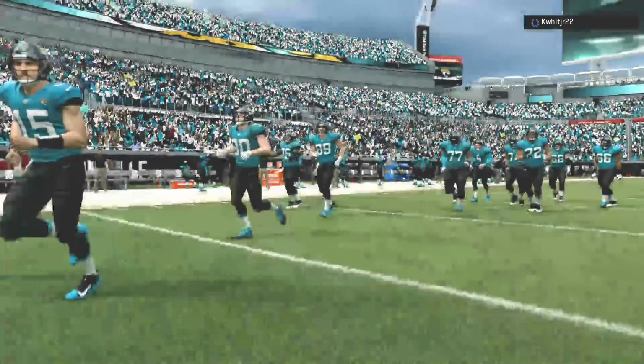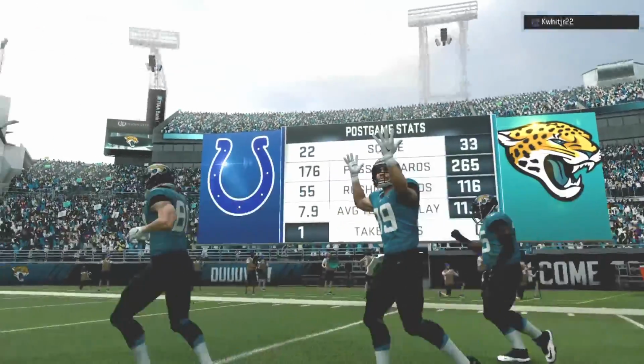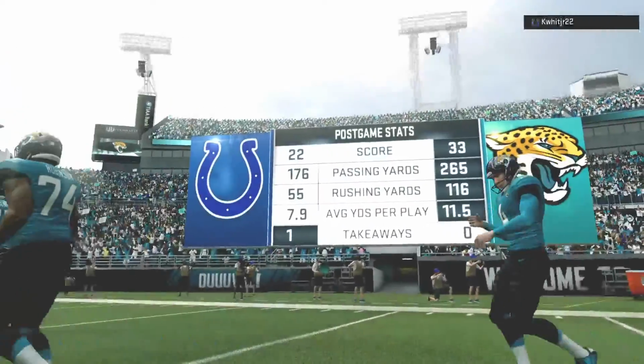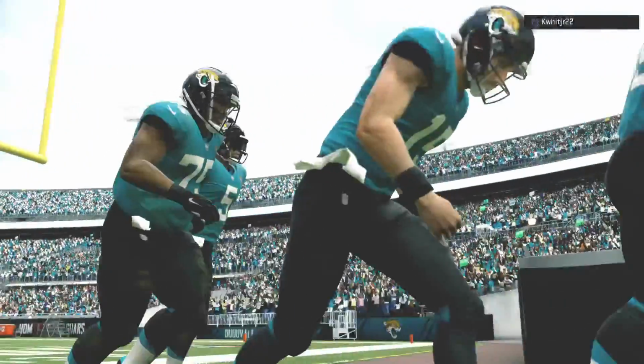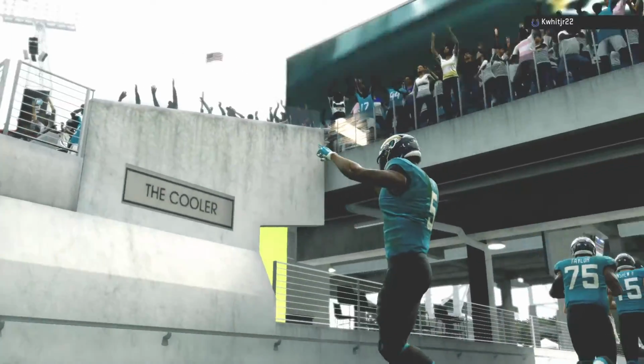So for the Jags, they make amends for their Week 1 loss by winning their home opener. And they'll get to stay home again next week. Meanwhile, for Indianapolis, they'll drop to 0-2, and they'll get a chance to redeem themselves at home next week.